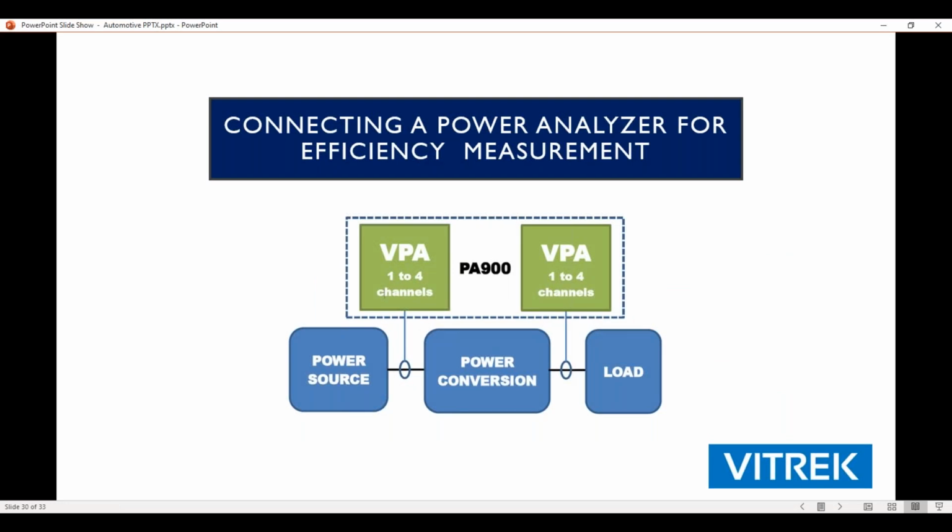All right, so basically the way that you connect it, you're going to have two VPAs within the power analyzer, which is a synchronous measurement across those channels, and that could be anywhere from one conductor, if it was a simple DC measurement, to 4 channels within that synchronous VPA. You're going to connect that to both sides of whatever is the input and the output. Sometimes it's going to be 3 channels on one side, 1 on the other. It really just depends.